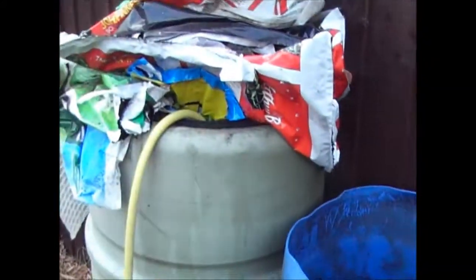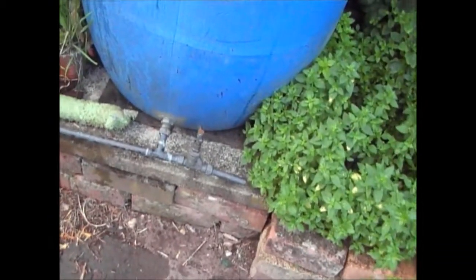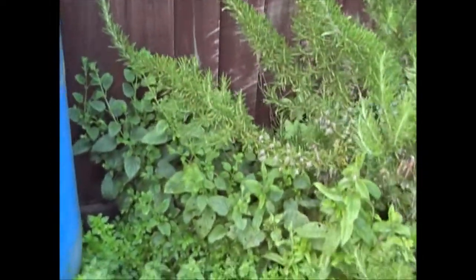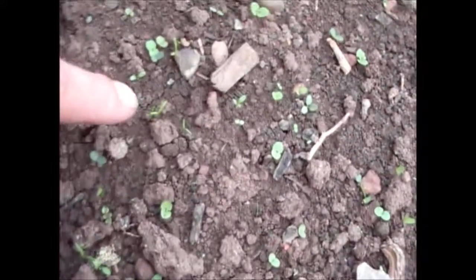Some more oregano there. You could probably hear the water butts filling. I've resorted to filling the water butts with the hose pipe now, so I've run out of rainwater. I've got 2 water butts here connected together with a copper pipe, so basically if I fill one, the other one fills, so that's mainly filling as we speak. Lemon balm at the back, that's growing merrily.